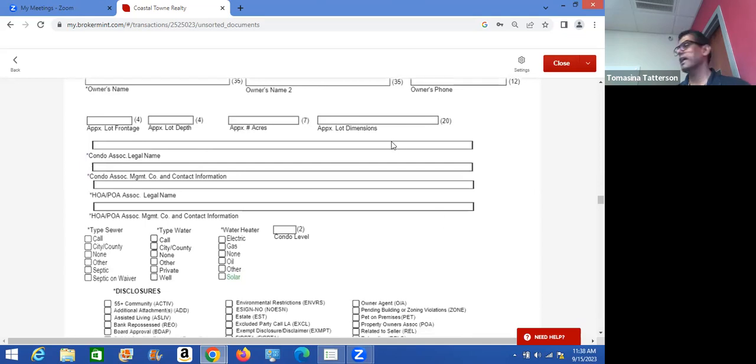Lot dimensions, again, it's the frontage and the depth, or if it's different dimensions, sometimes the front is a lot wider than the back. So you can write that there. Like if it's a triangle shape, or if it's coning in the back, or if it's narrow in the front and it widens towards the back, you can put that here.